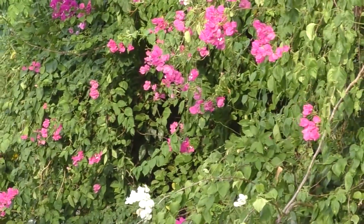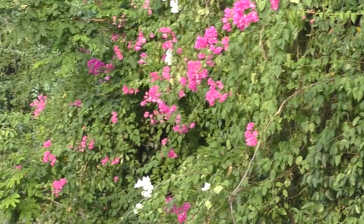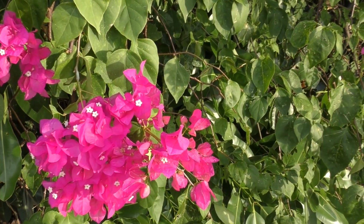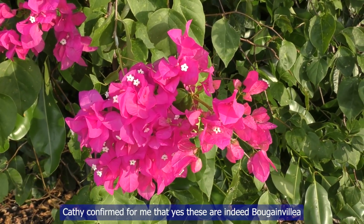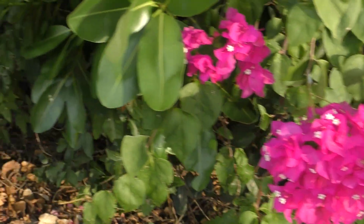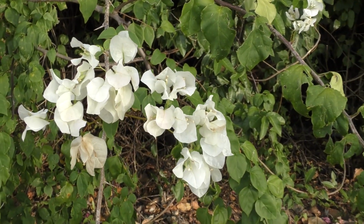But what I might do is see if I can identify them, and if and when I do, I'll pop a text title up there to say what it is. If I was to take a guess, I'd say something like a bougainvillea, but I could be completely wrong. I'll check it out and see what we can identify. I'm pretty sure they are, and looking over here, there's also a white variety mixed in with it too. Here you go.